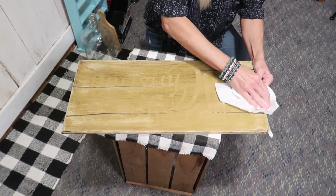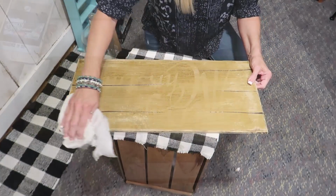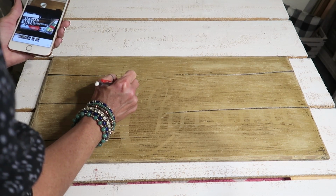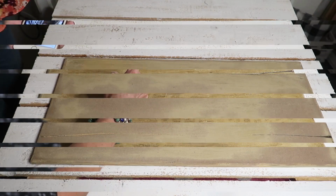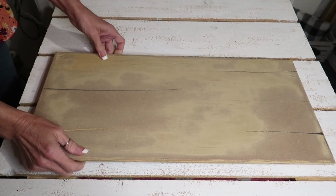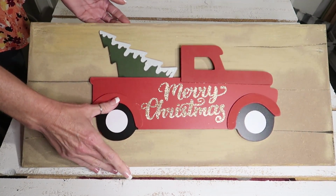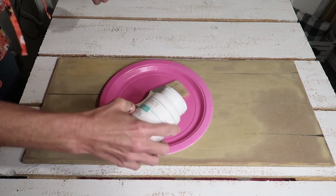So right there, I knew that I sanded it too much, but I thought, well, maybe I can save it. So I took a pencil and I held up a picture on my phone, I had taken a picture of it before I sanded it, and I tried to put the letters back on, but I just couldn't do it. So then I just decided to sand all of it off and just start with the wood by itself. And I thought this little red truck from Dollar Tree would be really cute.